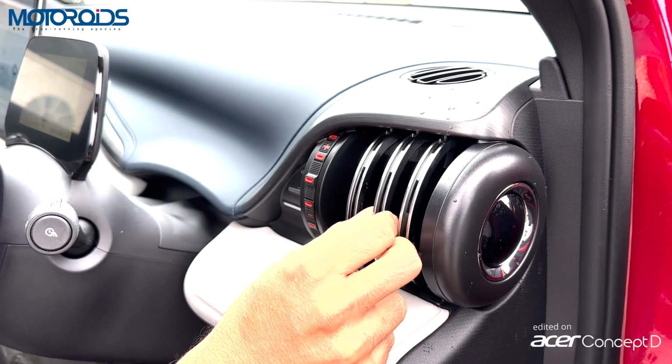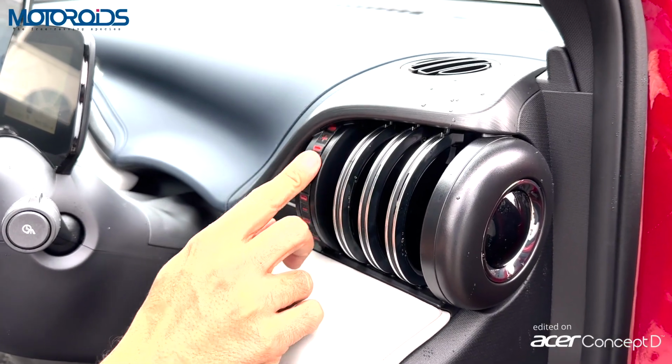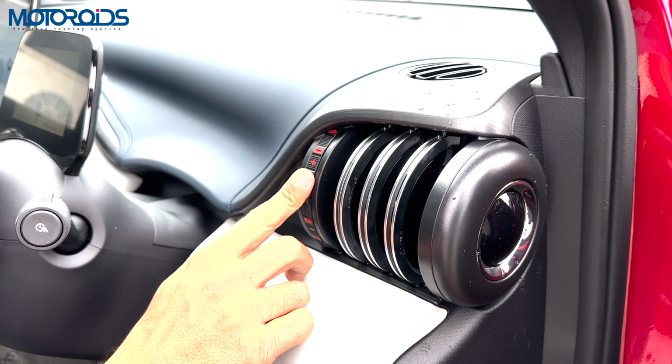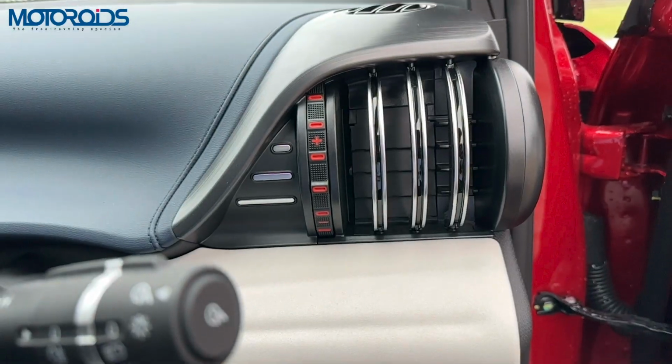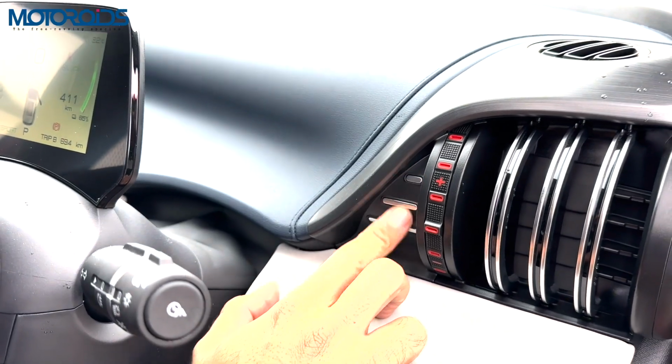So you can change the lateral direction from here, and the vertical direction can be changed like so, or you can completely shut the vents altogether. These things that you see here are only for decoration and they don't have any purpose.